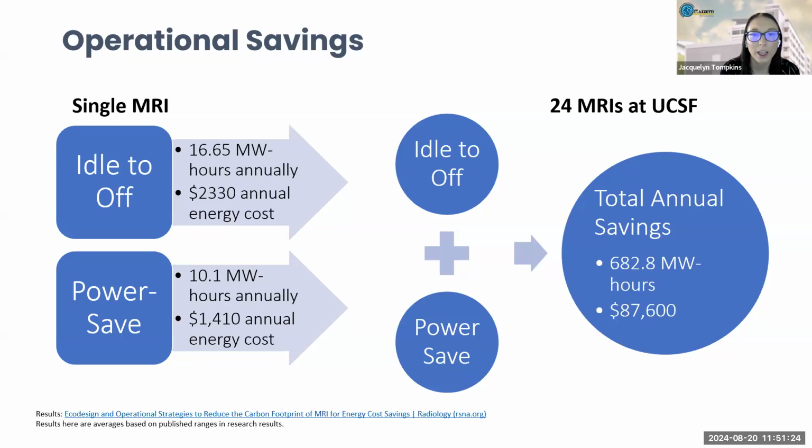they were looking at what would happen if you were to put all of your equipment operating in that idle to off mode, and then also to look at what would happen if we were to have a power save mode on that equipment. So just looking at a single MRI, going from idle to off, we could have 16.65 megawatt hours annual energy savings, which results in $2,330 annual energy cost. And then the power save mode, an additional 10.1 megawatt hours annually and $1,410 annual energy cost.